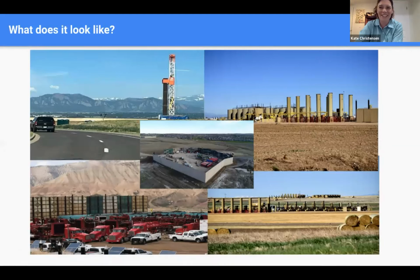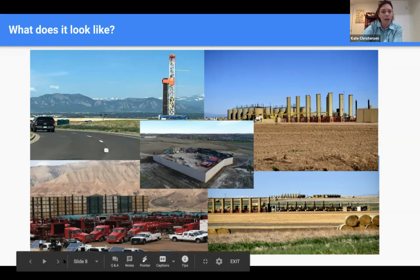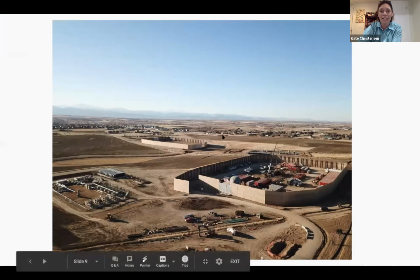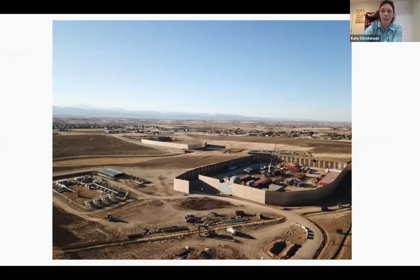Oh, sorry, here's a picture of what fracking looks like in Colorado, because a lot of people think of those grasshopper wells. That's not fracking, that's vertical oil drilling. When fracking starts, you have a huge oil rig here, but later on you see all these different iterations. And if you go back to that first picture we saw of Erie, you can see almost all the different stages of fracking happening just around here.